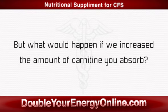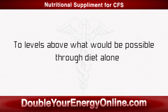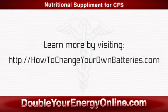But what would happen if we increase the amount of carnitine you absorb? What would happen if we increase the amount of carnitine to levels above what would be possible through diet alone? What would happen if we synergize carnitine with other ingredients that increase energy production?